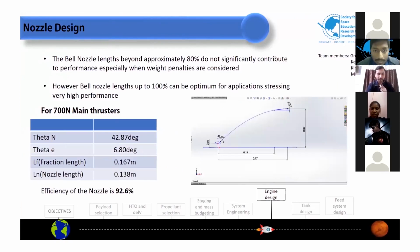Thank you, Keyur, for introducing me. So we selected the bell nozzle type for our design, as the bell nozzle is compact and less massive. It reduces the divergence losses at the exit, and we also assume that the length of the nozzle should be equal to 80% of fractional length, because more than 80% does not significantly contribute to the performance. We used the parameters we calculated for the 700 Newton main thruster, and with Ln equal to 80% of LF, with those assumptions, we did some iterations and found the length of the nozzle and the required angles.